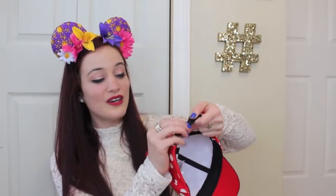Then I have the Minnie Mouse cap, and I wanted this so bad when I went in July. I was looking everywhere for this and I couldn't find it anywhere. I finally found it at Animal Kingdom, so I bought it on impulse, got back to the hotel and found out that I bought the youth size. So this is super tight on my head. It really doesn't fit unless I have the little clips on the back, but I just really wanted it really bad.